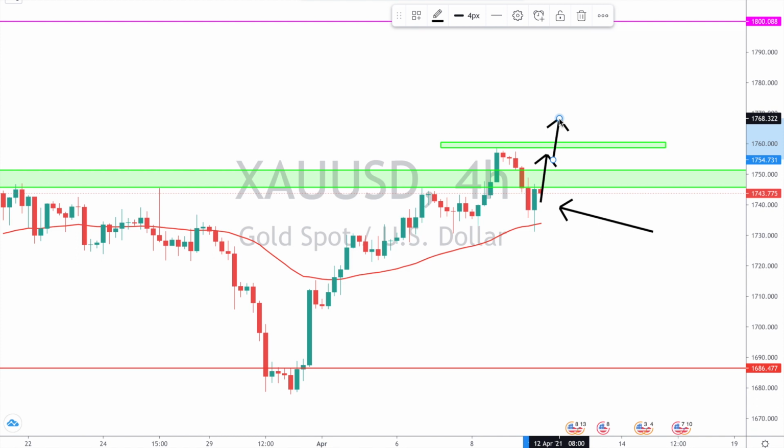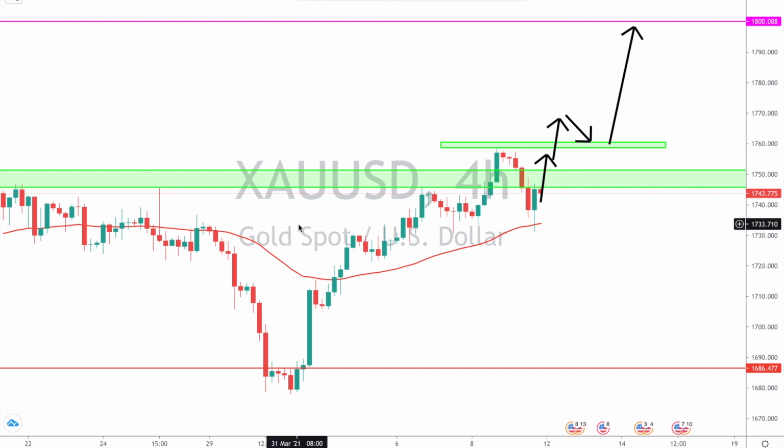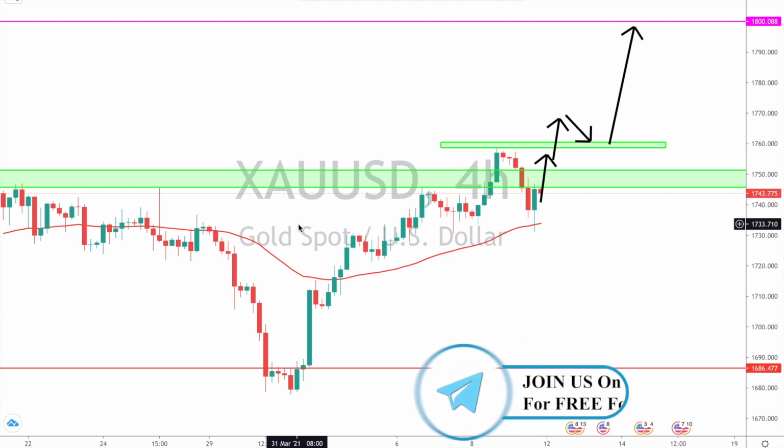And then for an A+ trade, we would like to see a rejection of this broken structure level as well. So this will be a beautiful A+ trade backed by a multi-time frame confluence. But on the other hand, if the price fails to break right through the daily 50 EMA, we may expect a pullback or even a trend change. That's why we should consider a bearish scenario as well.